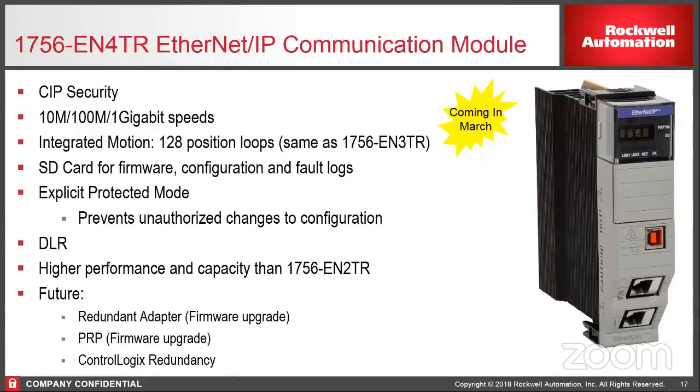We're going to be looking at the ability of being able to put 2 Ethernet modules in the same chassis and do failover without having to do code. Redundant star. Thank you. The ability of being able to do PRP.